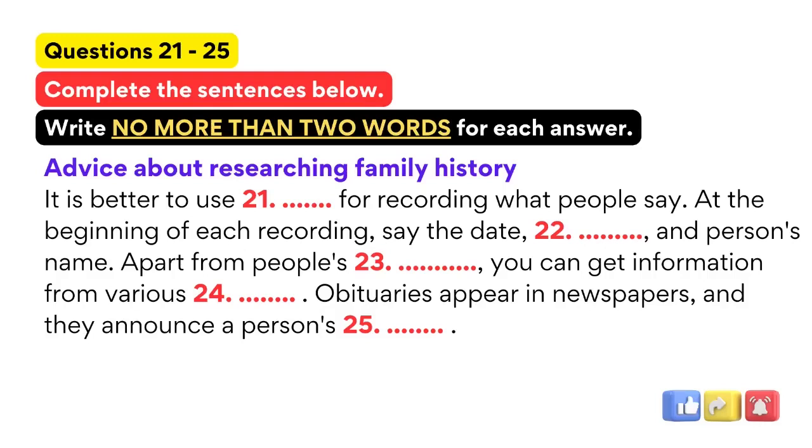So, that's a few ideas about getting information. But what about methods of recording it? Of course, you can just write down what family members say. But it's even better if you can use a tape, so that you can record them as they're talking. Then you don't have to worry too much about making mistakes. You'll always be able to listen to it again.